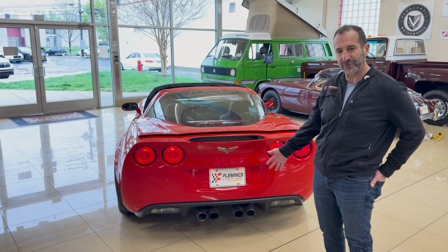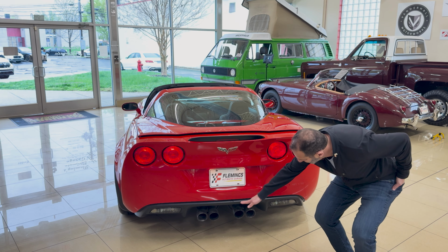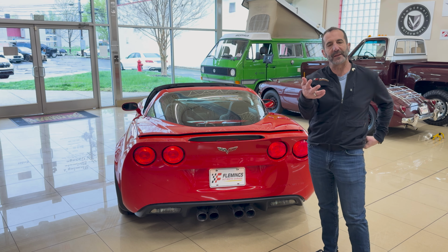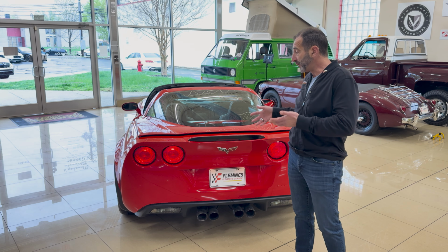Look at that quad exhaust coming out. The reverse lights, instead of being inside here, are down low inside the diffuser. These are all the little styling touches that people say, wow, that's a great looking car, but they don't know why it's a great looking car. Those are the kinds of things.